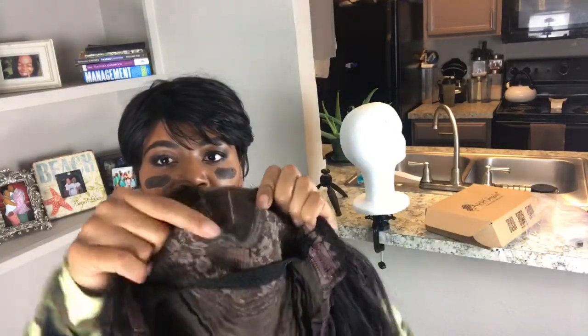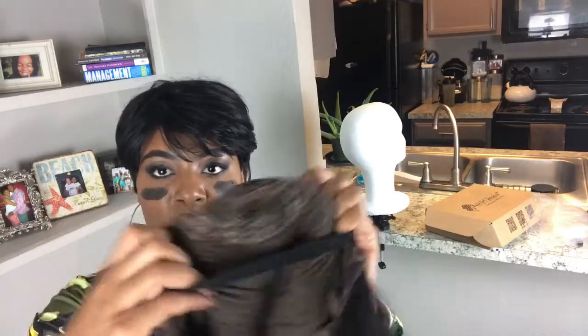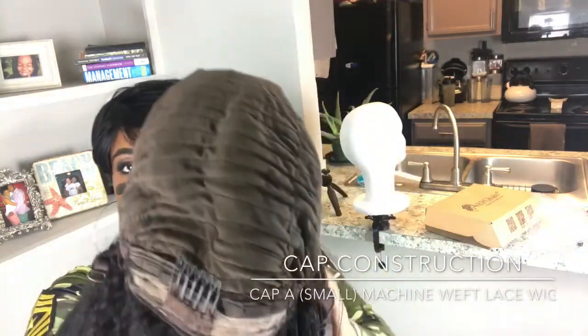As you can see, there's a little space here for a lace. The lace front is just a little space right here, the lace part of the cap. Everything else is pretty much just the wefts. So let me turn it inside out for you. Okay, so this is what it looks like under.